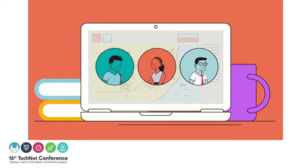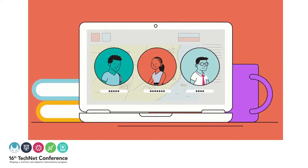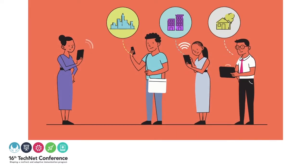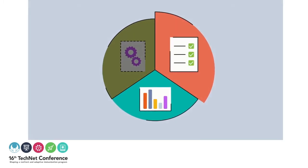Through training, Sunisa will make sure everyone knows their role, has access to an EVM account, and can install and use the EVM app. Once facilities have been assigned to each team member and assessors have downloaded their questionnaires, the collection of data can begin.